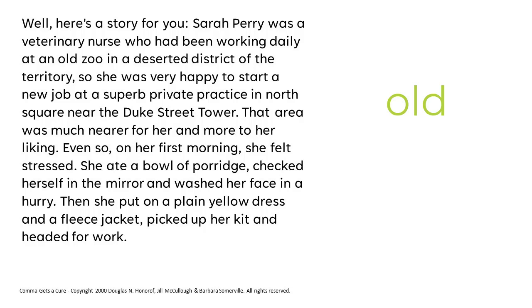His pronunciation of old kind of left out the L a little bit. It sounded like old zoo instead of old zoo.